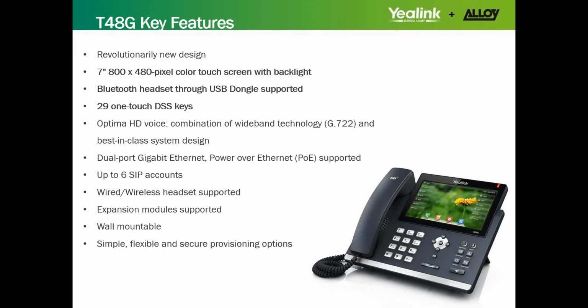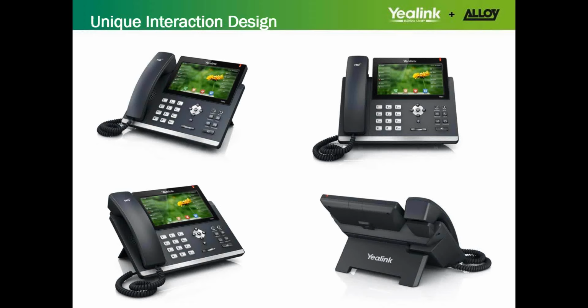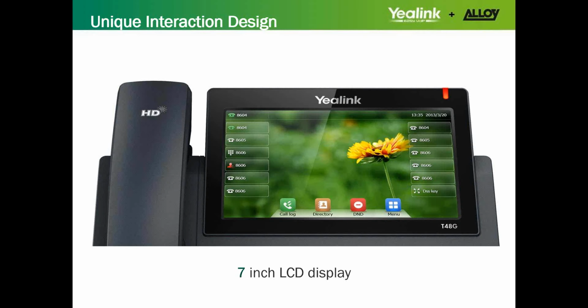Okay, now looking at the unique design of the T48G. As you can see, the large 7-inch color screen is a fantastic addition to the T4 series phones. Very user-friendly screen, and the design of the T48G, along with the rest of the T4 series, is a fantastic design and a really good-looking phone. Okay, once again, the 7-inch screen. It's a bright, colourful screen, very easy to use. The touch capability of the screen is very sensitive, so it's a nice touch screen to use.